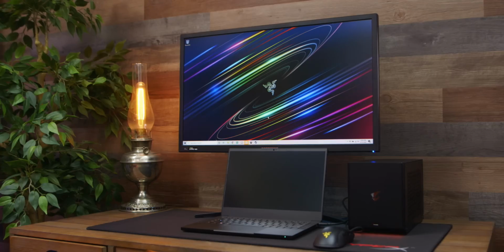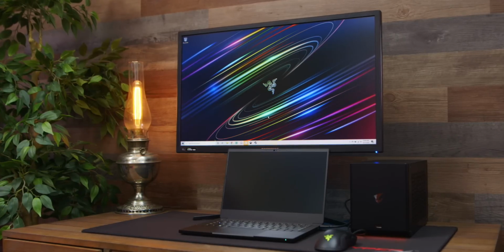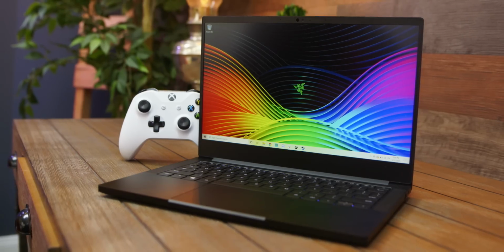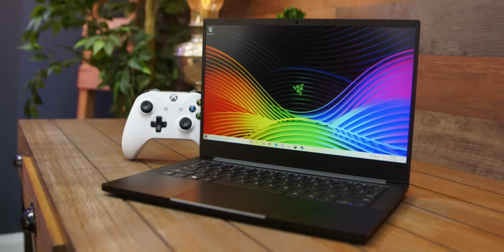The Blade Stealth still takes advantage of a 10th generation Core i7 processor, which is solid. They have upgraded this time around, so now it's running at 25 watts instead of 15 watts, which, to be fair, the model that Matt has right now is a pre-production sample, so we can't run benchmarks on it, but that should give it a little bit more performance. But what makes it more special is the fact that not only is it the very first laptop with the brand new 1650 Ti, but it also finally has a 120 hertz screen option.